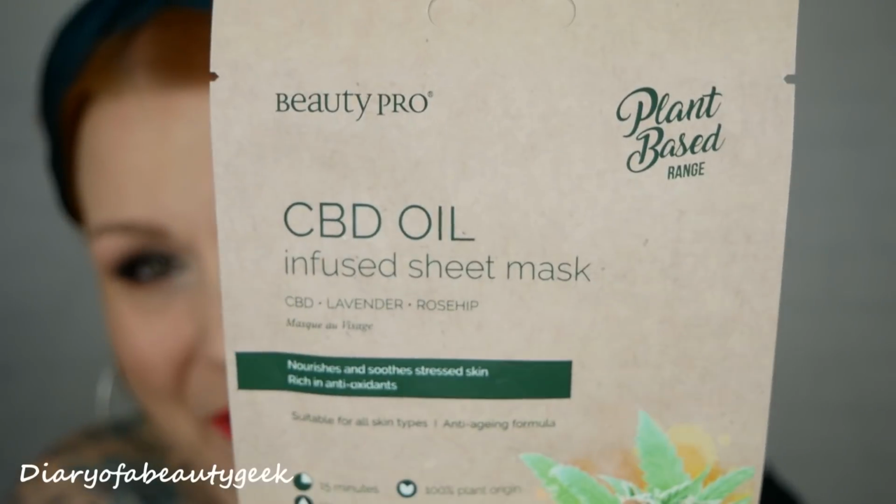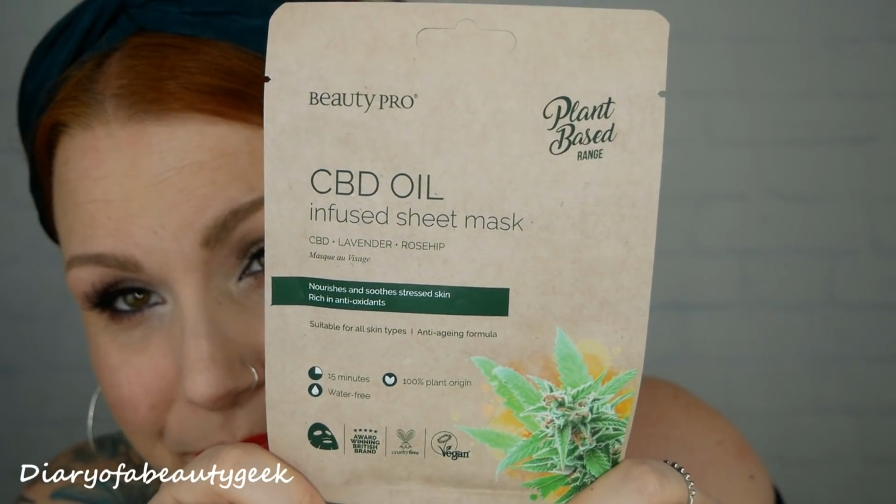Next we've got a face mask, and this is by Beauty Pro, and this is their plant-based range. And we got a CBD oil infused sheet mask. Oh, that's a new one. I've never had a sheet mask with CBD oil before. And it contains lavender and rosehip. And it says, nourishes and soothes stressed skin, rich in antioxidants, suitable for all skin types, anti-aging formula. Apply onto your face, leave on for 15 minutes. And it just says here, water-free. It's an award-winning brand, and it's cruelty-free and vegan as well. Just read all the information off the front there for you.